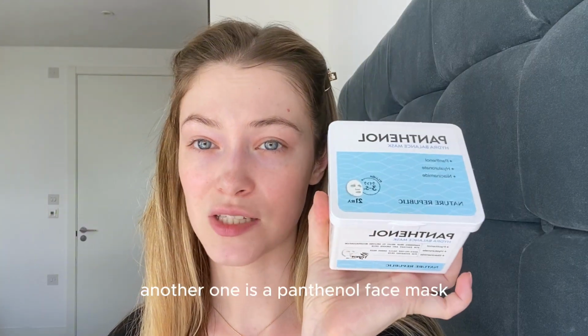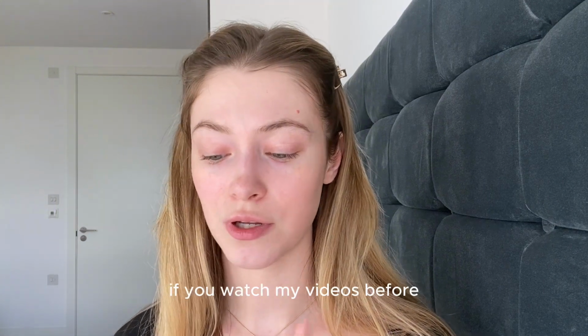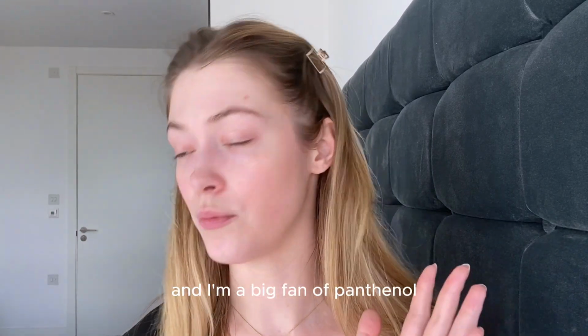Another one is a Panthenol face mask, which, if you've watched my videos before, you know that I'm a big fan of Panthenol. Whenever I have a pimple or something, I just put a little bit of Panthenol cream on top of my pimple and it disappears the next day. But this is a sheet mask, which is not as strong, but still is pretty good.